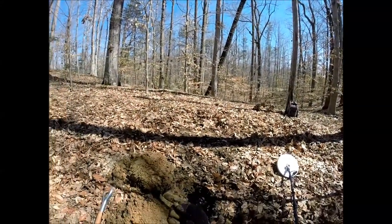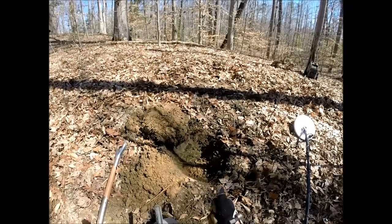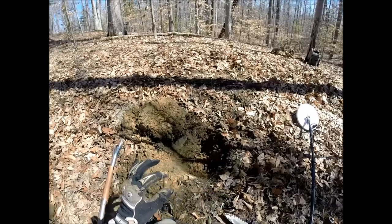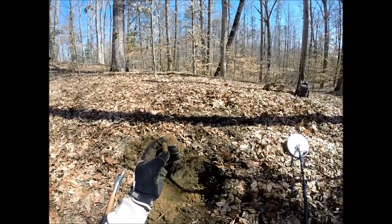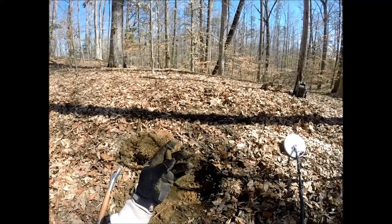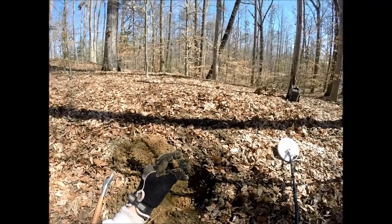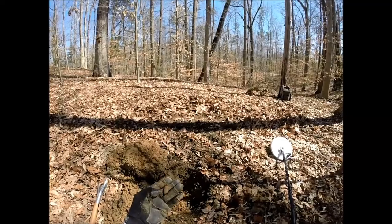It's another three ringer. Usually when you get a signal, if you pinpoint it right, and if it ends up being right in the middle of the hole or close to the center, then it's usually a decent target. This one was off to the side. I must not have pinpointed it right. But as you can see, it's another three ringer.